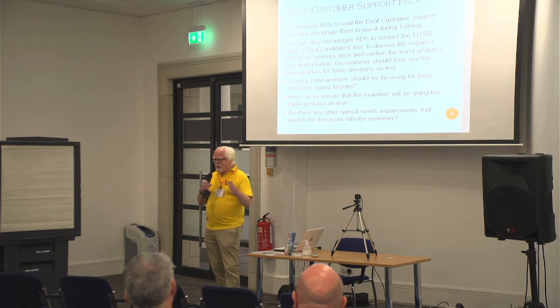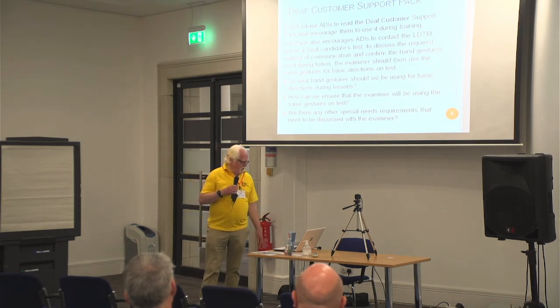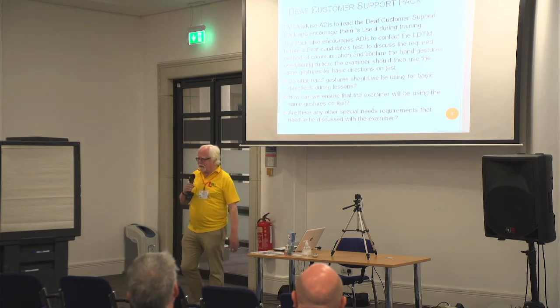Yeah, so it's far better if we can all use the same hand gestures. That's the ultimate aim that we need. Finally, are there any other special needs requirements that need to be discussed with the examiner? If you're talking to the test centre in advance, then any other special needs may be required.